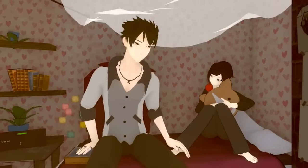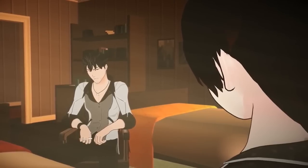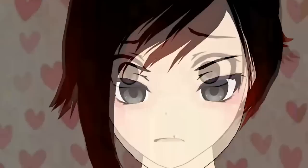This feels like an actual teenager's room. It's lived in. It's a huge upgrade compared to the oddly vacant bedroom from the actual episode.